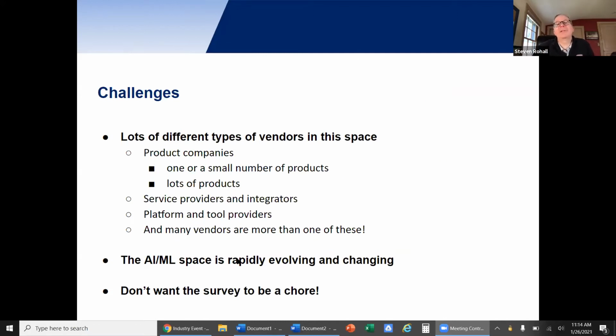So a couple of challenges that I'd just like to bring up first. The number one is there are lots of different types of vendors in this space. I can't see who all is in the call today, but I'm guessing that you represent vendors from all over the map, right? We had originally targeted the survey at companies that we envisioned would be producing products. So tell us about your product. What does it do? How does it work? How can we buy it? How does it get installed?